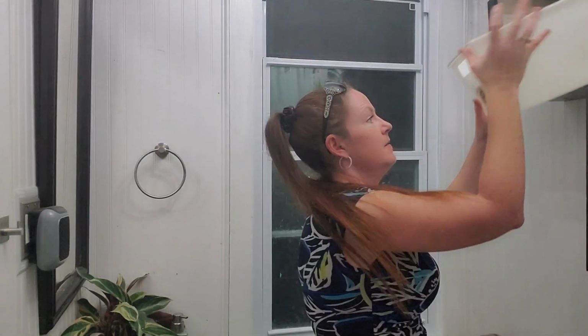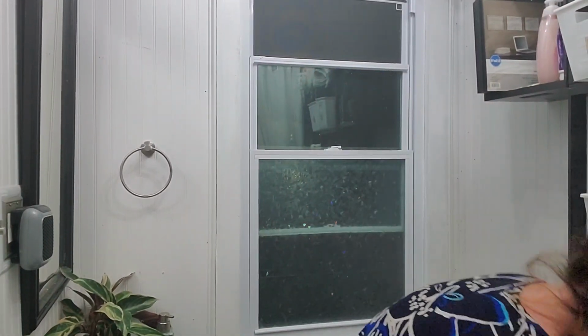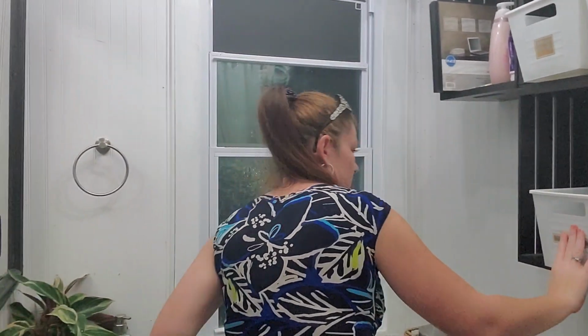Okay. So now Isabel has her Isabel baskets. And they look better than the mommy and daddy cat baskets. Which I'm going to fix really quick.